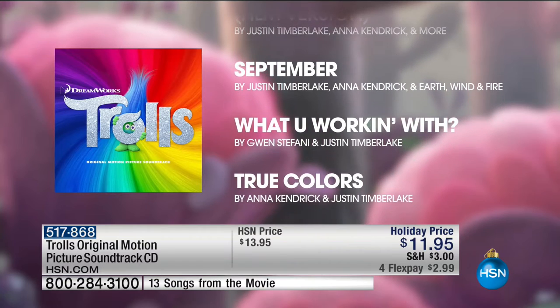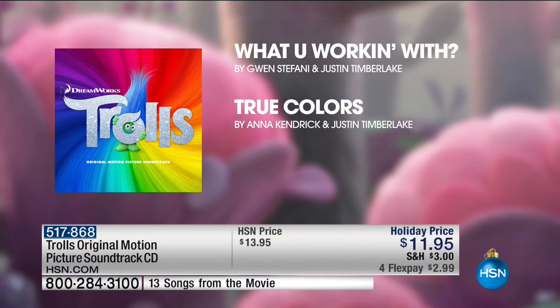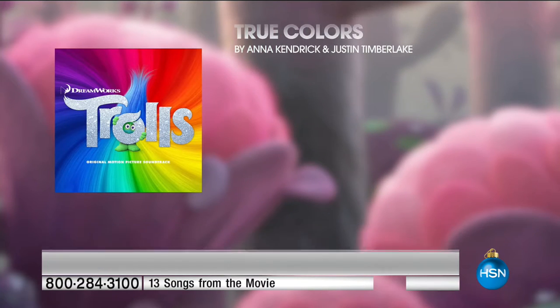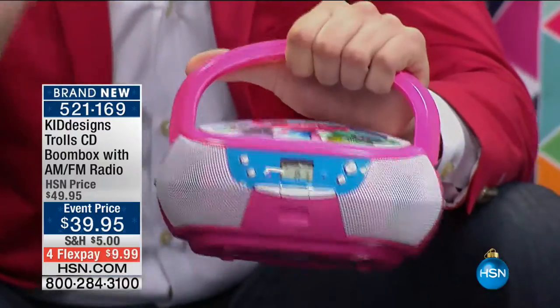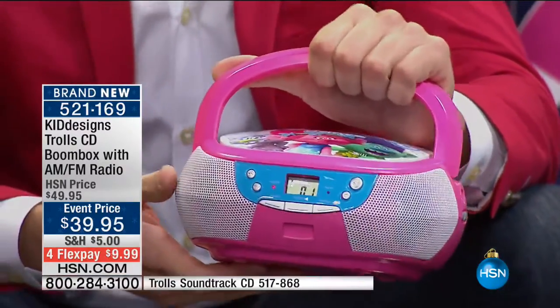Doug, once in a blue moon does a movie come along, like Trolls, that really captures the imagination of the kids, of the grown-ups, of everybody. Right, and this is a movie that my kids have already been asking about for months now. They've been asking, when's Trolls coming out? When are we gonna go see it? If I don't take my kids opening day, I'll never hear the end of it, I'll tell you.